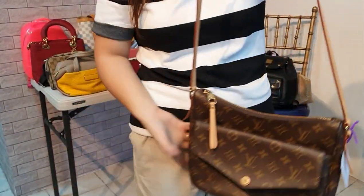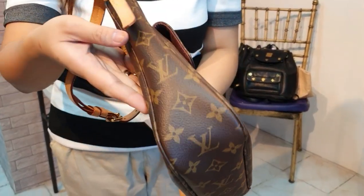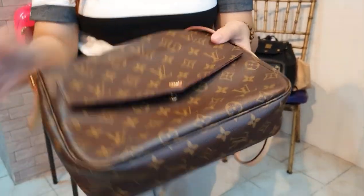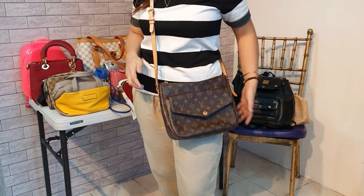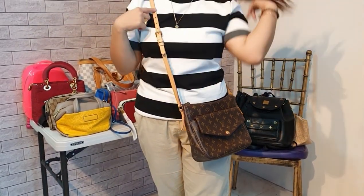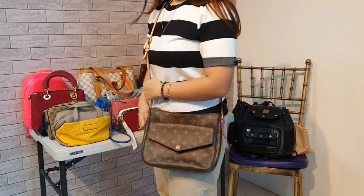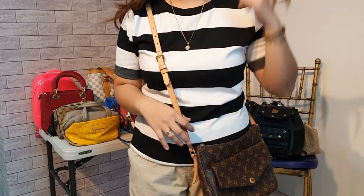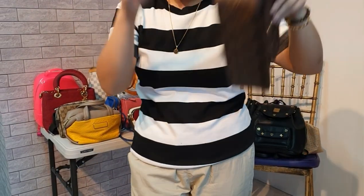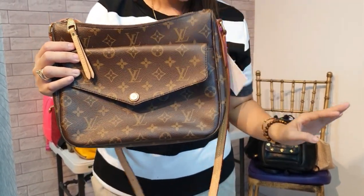Okay. The body of the bag is nice. Excellent condition. Okay? So, it's a crossbody bag. Ayan siya kahaba. Although adjustable yung strap niya, currently nasa pinakamahaba siya. Ayan. Okay? So, ito, complete pa to. May kasama tong resibo from LV store. Okay? And you can get this for only 38,000 pesos.